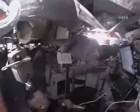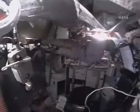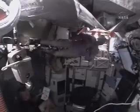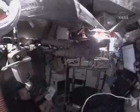Hey, Conrad, Butch, from the equipment lock, we're ready to take over when you're ready. Copy, Butch, we'll hand it over to you on the cue card. All right, Mike, there should be a Velcro strap that you're going to attach to the hatch thermal cover. Yeah, it's attached.